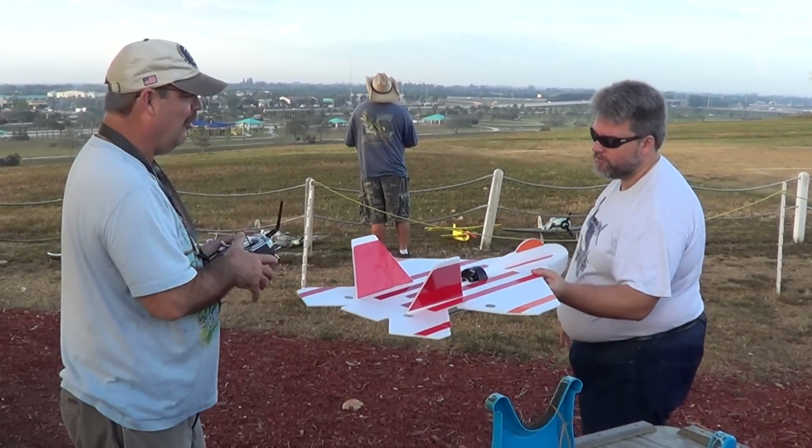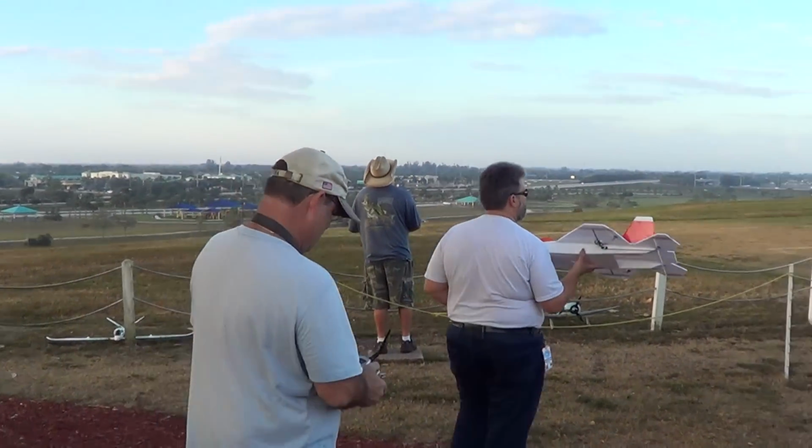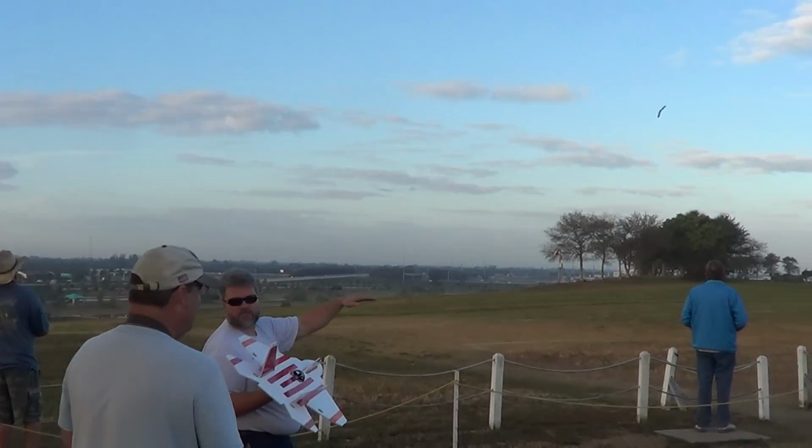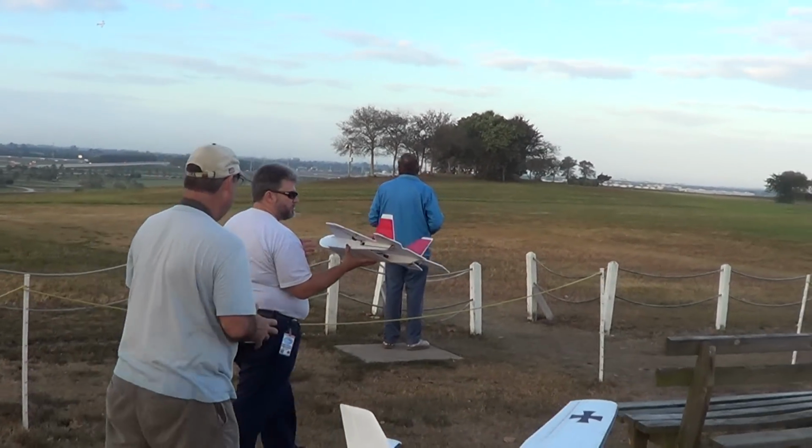It seems a little... Can you hand launch it for me? I can certainly try. Which boat do you want to go? Let's go into the field in case you have to bail. Is that fair, or do you want to go over the edge? No, no, you take your pitch.